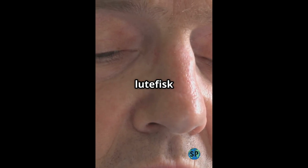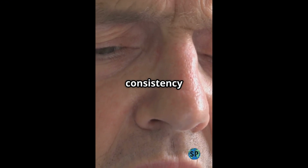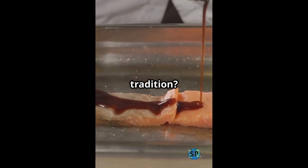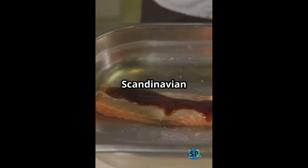The texture of lutefisk is unlike any other fish dish, with a gelatinous consistency that can be an acquired taste. So how did this unusual dish become a beloved tradition? The answer lies in the resourcefulness and ingenuity of the Scandinavian people.